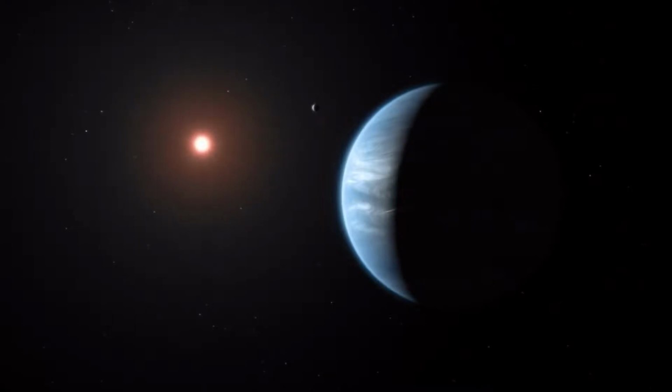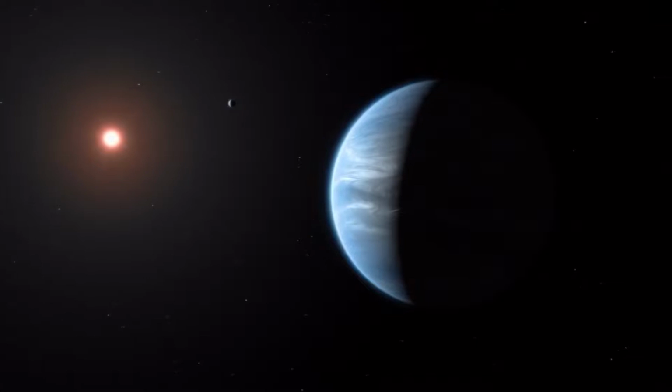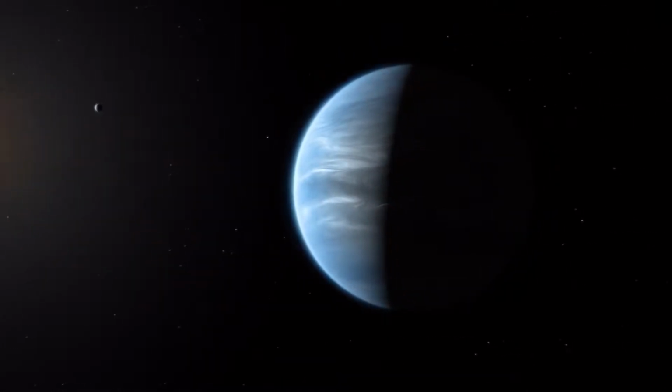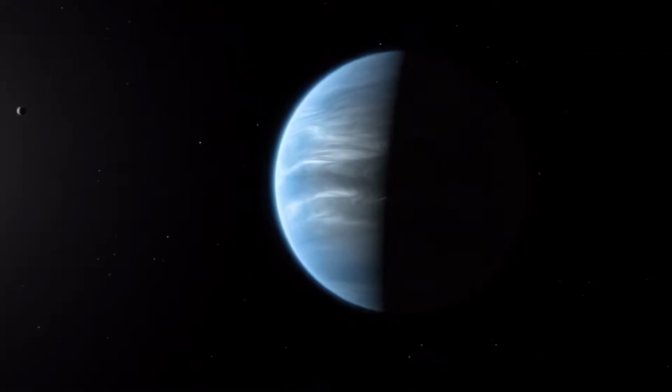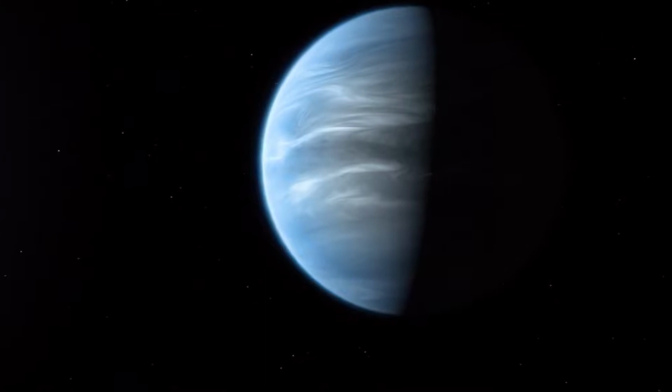The universe is filled with stars like our Sun, rocky planets like our Earth, water like in our oceans, amino acids like those that make up our proteins, and all the other ingredients for life. But where should we look to find it?